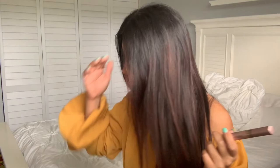So last step is mascara, and I'll be using the same one that I always use, the Lash Paradise by L'Oreal. This is only $6.69. This is a great price, okay? Perfect. So cheap. Let's go ahead and apply some mascara.